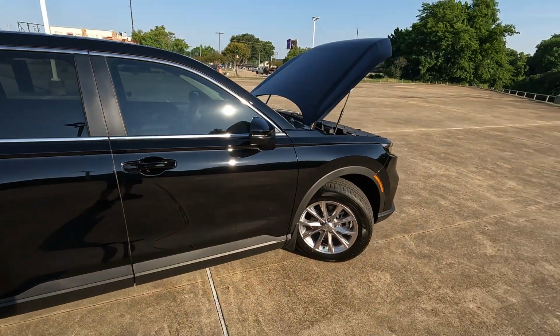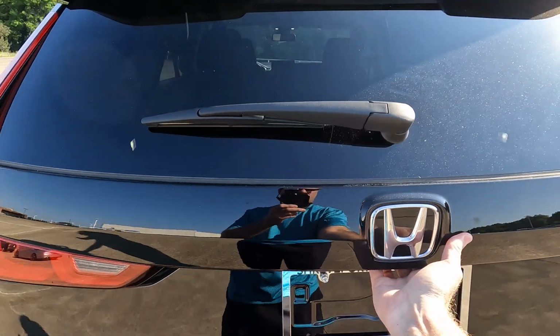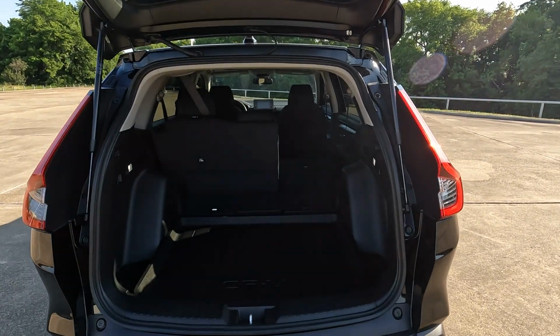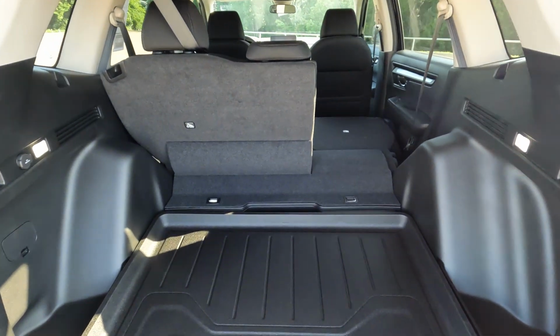And here on the EX trim level, you may not have a power rear door, but it is dampened, it is assisted, it does a very good job. Once you just start it moving, it finishes the job for you. So let's talk about that third big advantage here, extra cargo capacity.